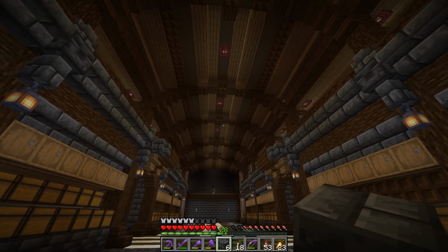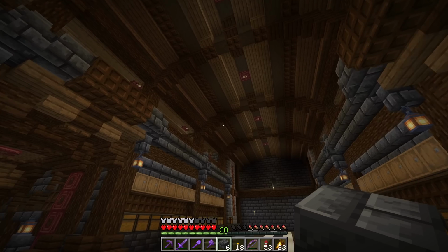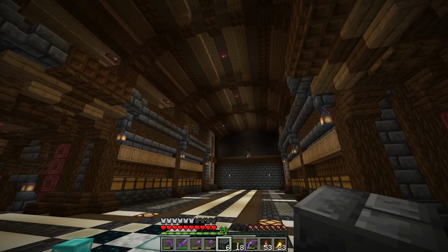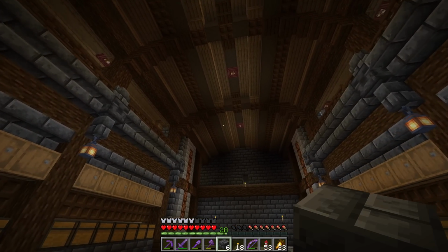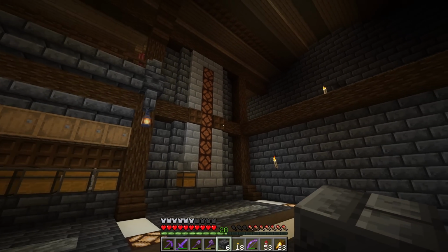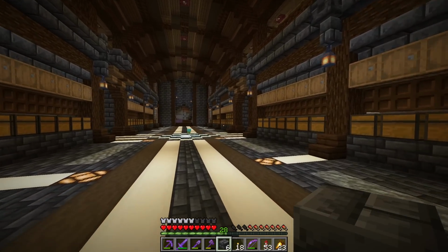I went for something warm. I went for something that is really nice and earthy feeling, natural materials and all of that. Yeah, I really like it. I think it came out really, really pretty. And I'm excited to start using it.